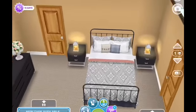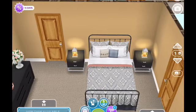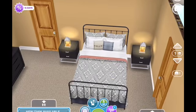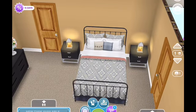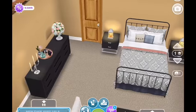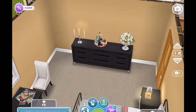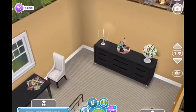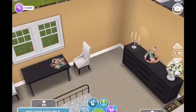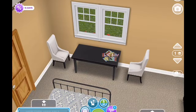The wall color was pretty much that color. It was a little bit lighter of a tan than that, but I did have that black metal bed. My bedspread, of course, was different, but I did have some black nightstands and some candle lamps there. I had that black dresser. I had my perfumes there. I always had a vase of flowers, and the candle that I had would typically just be a jar candle, but I just put the candlesticks there because we don't have that in the game.